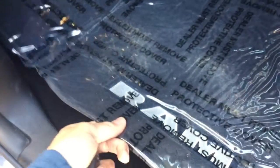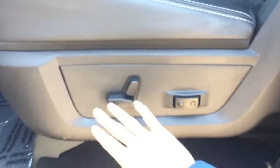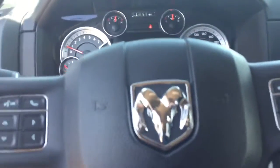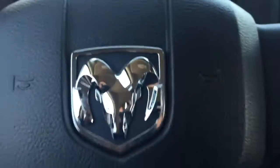Coming in on the floor now, you do have a nice carpeted Ram floor mat there, which our lovely service department has covered up with plastic for you to keep everything neat and tidy. Coming over to the driver's seat now, you do have your power adjustable driver's seat here, and you do have your leather trim seats as well, with again that nice stitching. Very nice seats, and they are also heated as well. Alright, so I'm just going to hop inside, get all comfortable in these nice cozy seats, and we'll keep looking around.